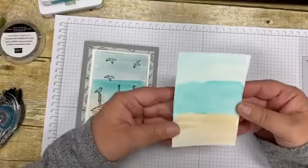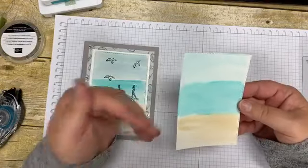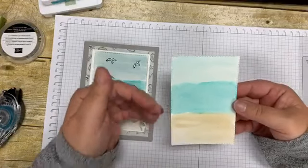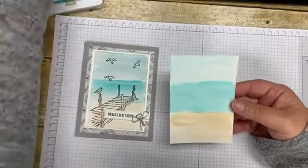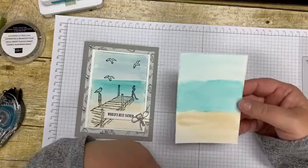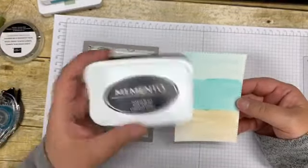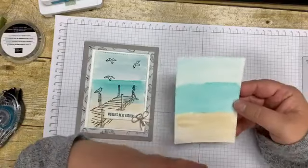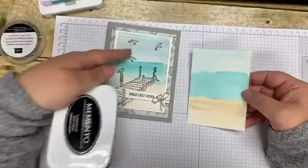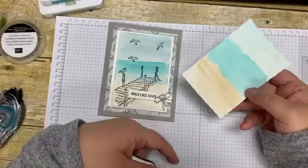Now, normally what you need to do, and I'm here to tell you I'm breaking the rule, normally Stampin' Up! tells you that when you do watercolor, you need to use StazOn ink. I'm here to tell you, if you do this the way that I did it, you do not have to use StazOn ink. You can use Memento ink. But the difference is you have to do your watercolor wash first and your stamping after it's completely dry. This is a water-based ink, and we use water. So if I had stamped all of this on here first and then did the watercolor wash, we'd have had a black mess.